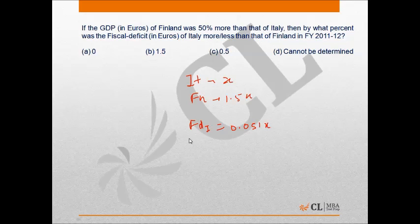So fiscal deficit of Italy in the given year was 0.051 of X, and fiscal deficit of Finland was 3.4% of its GDP, which means 0.034 into 1.5 of X, which eventually comes out to be 0.051x. Therefore, the required difference between the fiscal deficit of Italy and that of Finland was 0 in the given year. Hence, option A is the correct answer.